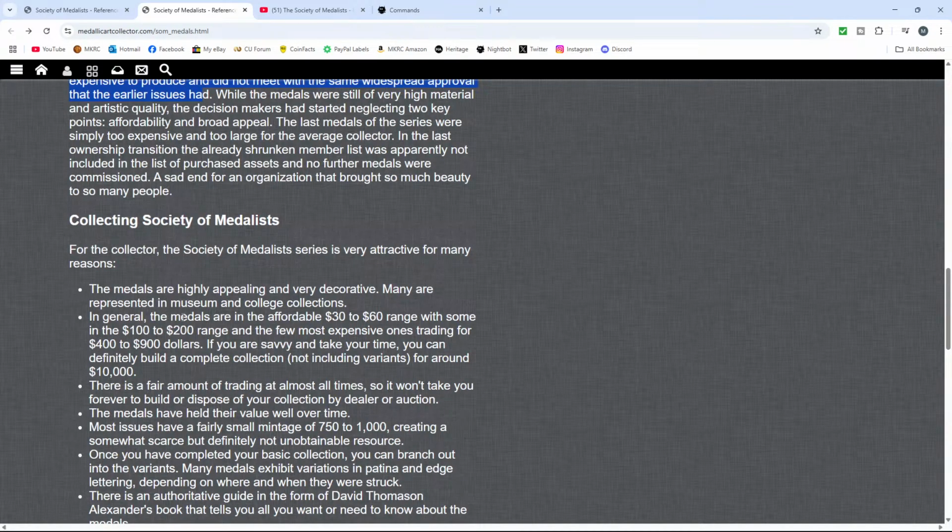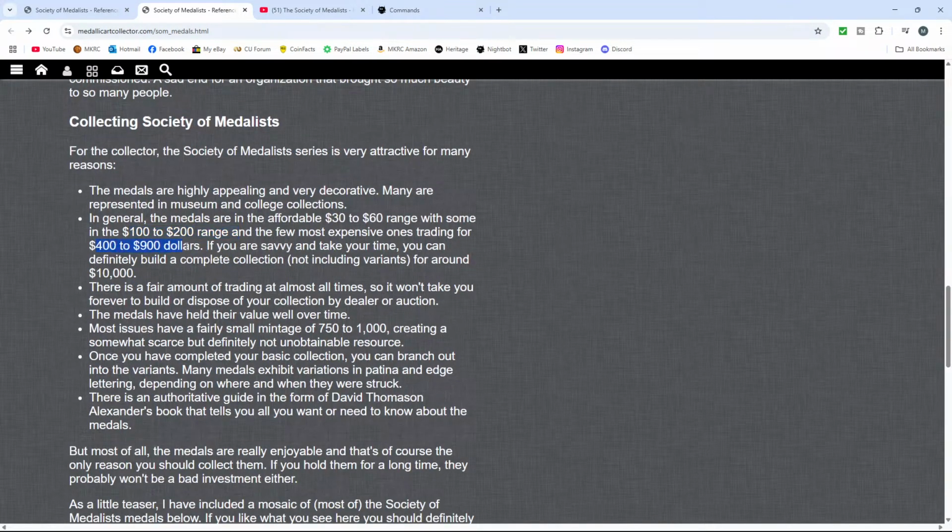Says here, I don't know when this was written, it says medals are affordable in the $30 to $60 range. I'd say now most are in the $50 to $100 range. Some in the $100 to $200 range. I'd say there's a big group of them that are 50 to 100. Then there's a bunch that are in the 100 to 300. And then the real expensive ones are, that's probably still accurate, $400 to $900. That's probably still accurate for the most expensive 10 or so, or most expensive dozen or so.